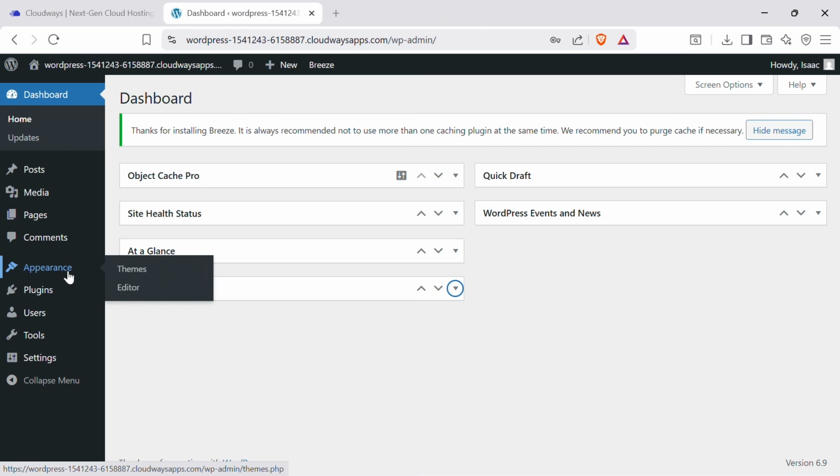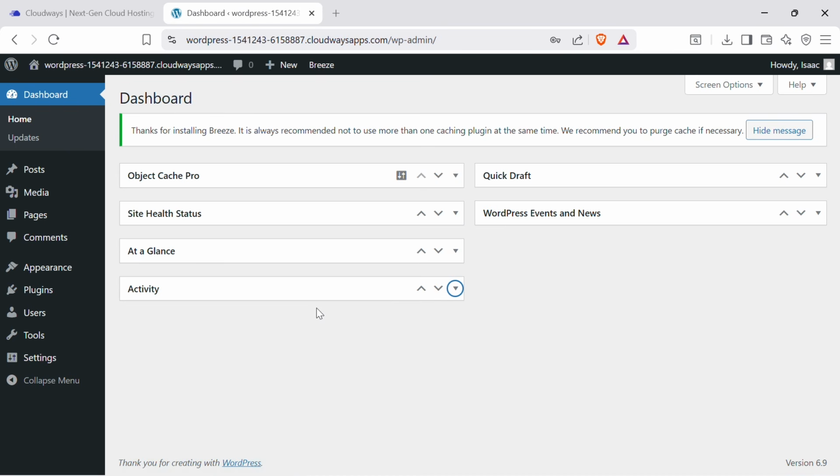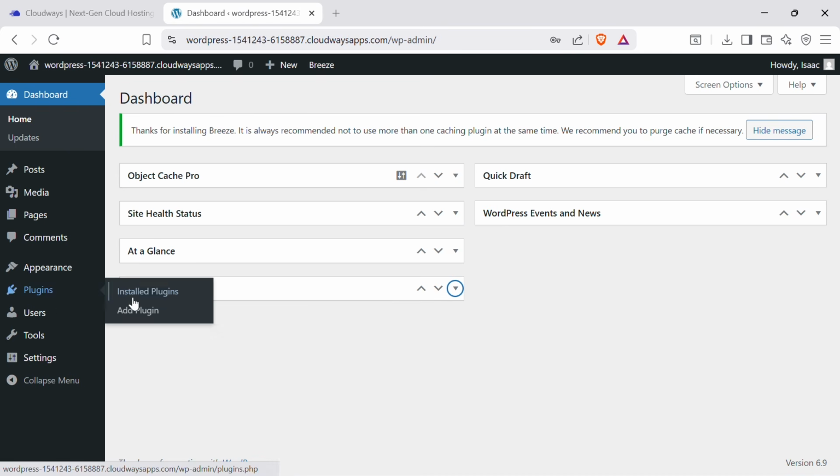Appearance, this is where we put in a basic theme, but we're going to be using Elementor, so this doesn't really matter. Plugins, this is going to be important. Essentially, plugins are ways that expand the ability of WordPress so you can use it more effectively and do more things with it. So we're going to see in a moment that we're going to install a few different plugins and use those. And I'll walk you through that.